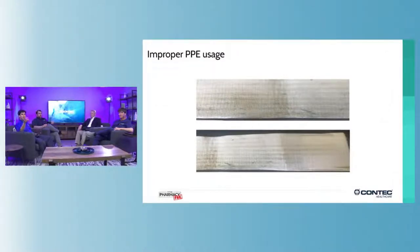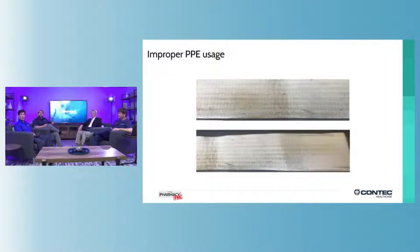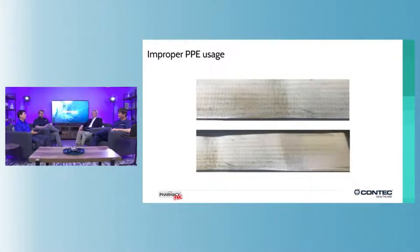Additionally, you can see here on these mops, those particles come off those shoe covers, and after mopping, you've got all those little fuzz balls on the mop. So again, you want to make sure you're wearing the right shoe covers. The right PPE is really important and critical to your contamination control in your clean room.